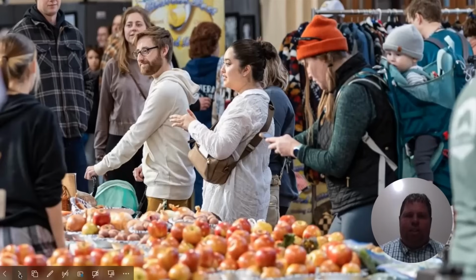15-foot citrus trees in Utah. I don't know anybody that has trees that big anywhere in the Intermountain West. Maybe somebody does, but I think we have some pretty big trees and people want to see it. They come and buy produce. They come to our farm tours.